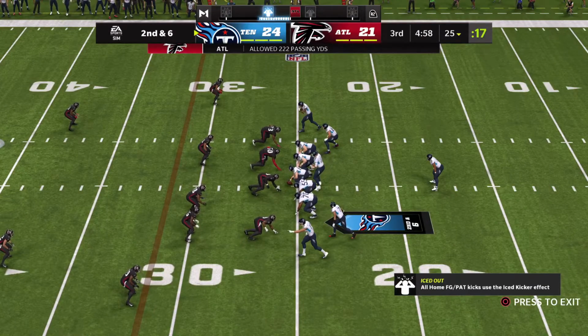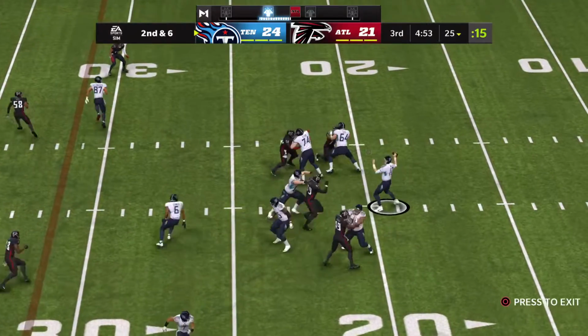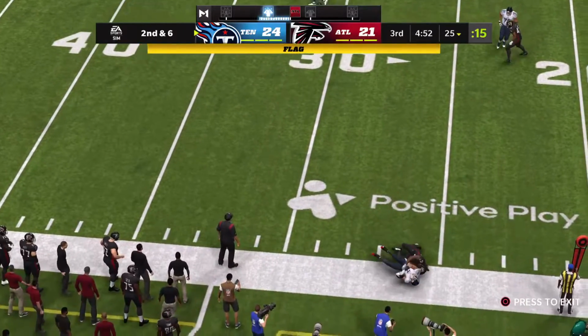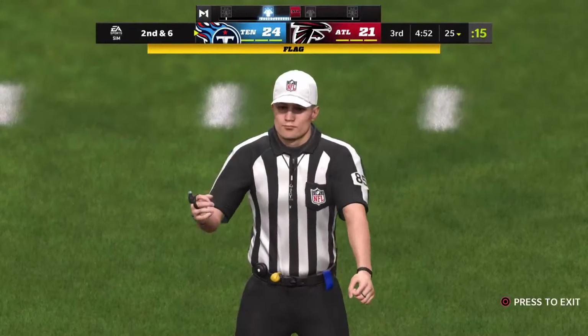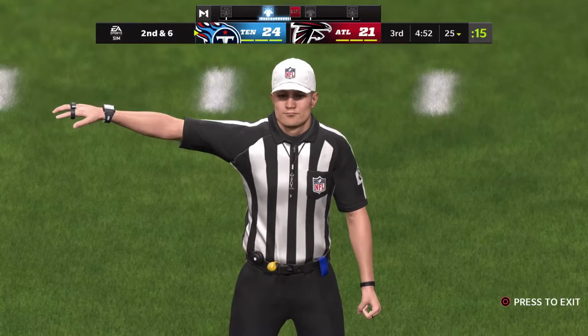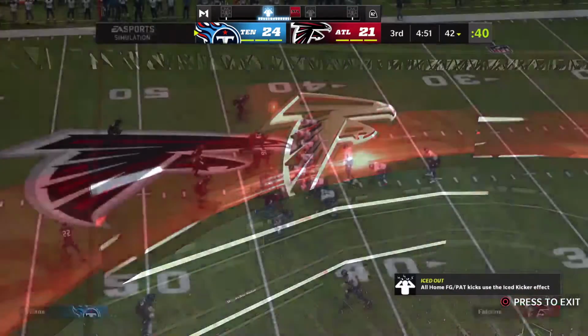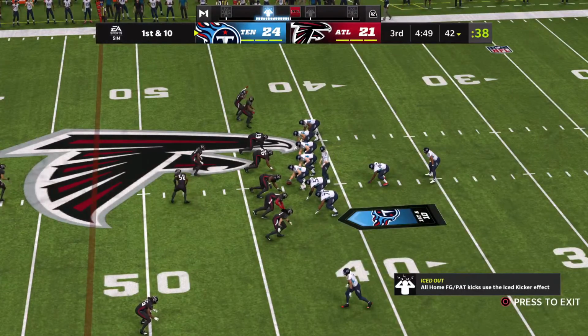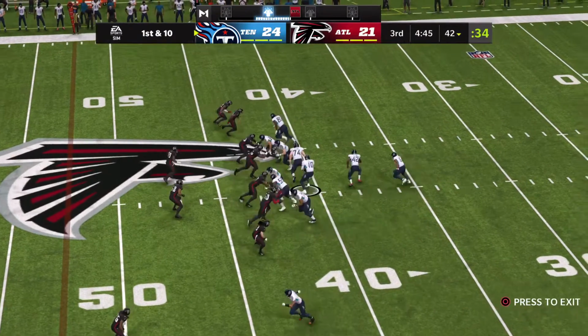We'll see if they have balance on this drive. From the 25 on second down, Mills. It's complete to Snead. Personal foul. Roughing the captain. You blew the whistle. So they will accept the penalty and move forward. So now a fresh set of downs, 1st and 10 after roughing the passer.